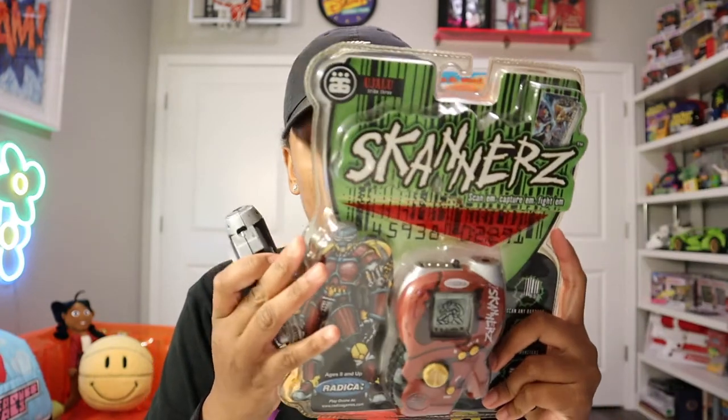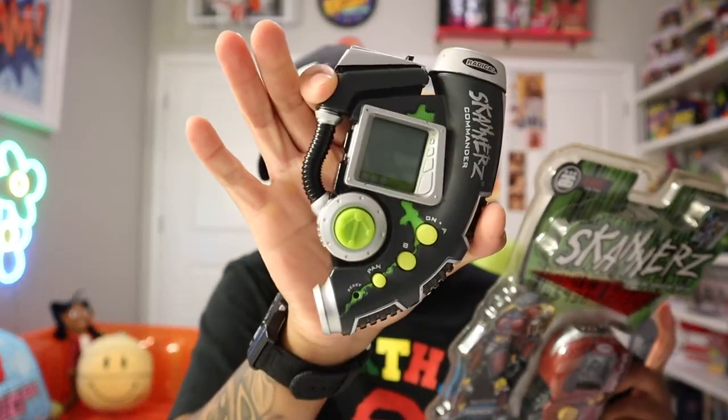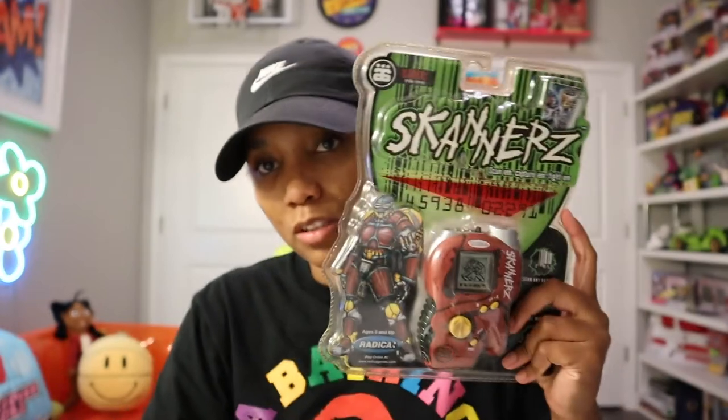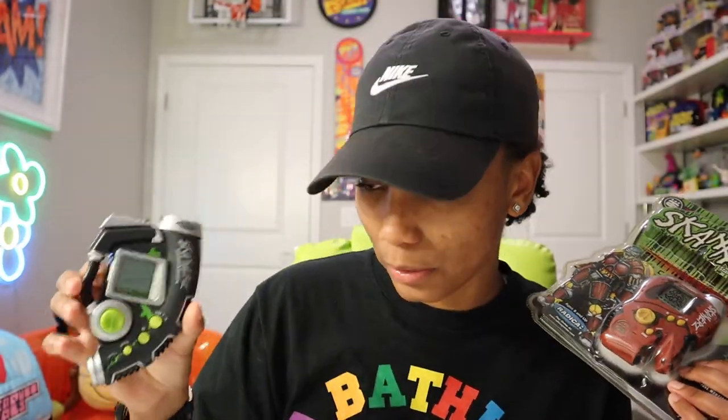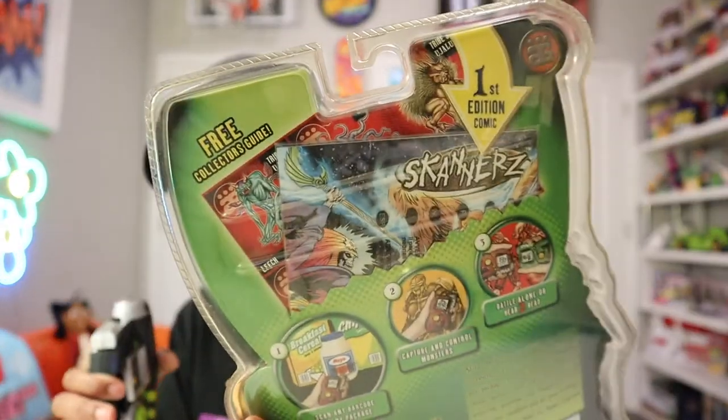And if you don't know by now, this is the original Skannerz toy and this is the Skannerz Commander that came out a little bit later than this one, but this is the original first one. This is that never give up ass toy. But yeah, I think it looks cool, the packaging of course, and you got the Skannerz comic book on the back. I personally think this is a cool ass toy. I'm glad I got it in my collection. Guys, definitely let me know what you think about this toy.